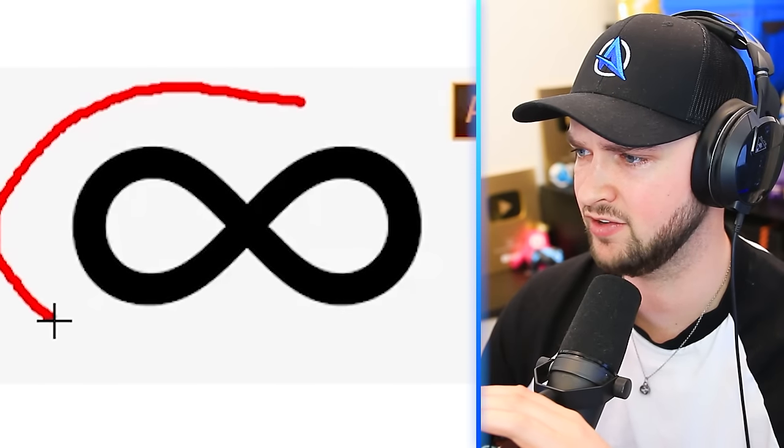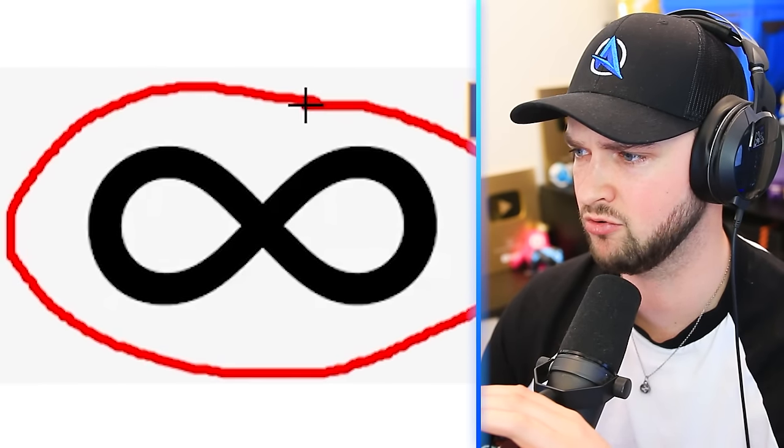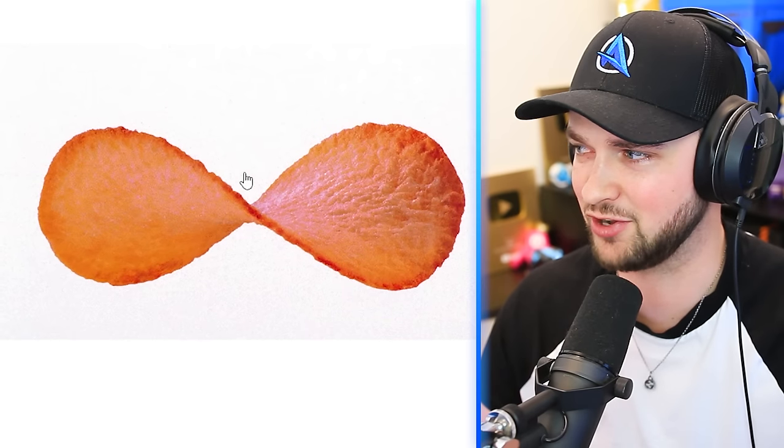Apparently, an infinity logo is just a Pringles chip. Oh, I can kind of see it. Hold on. That's the infinity logo. And that is the chip when looking at the right angle. They're exactly the same.